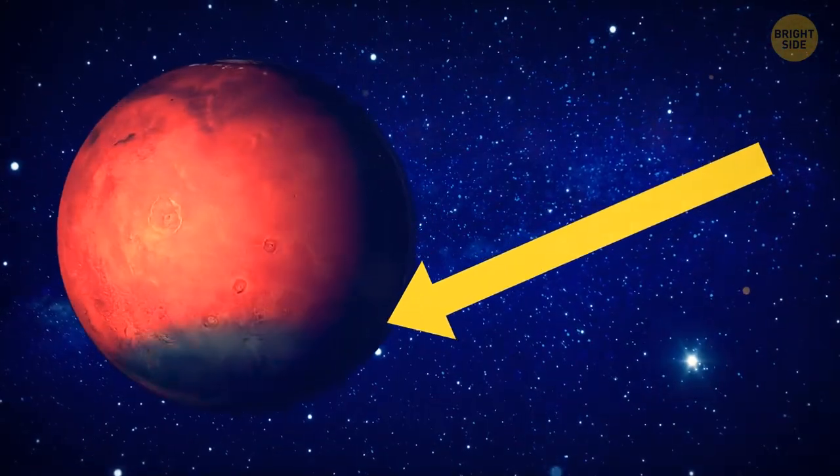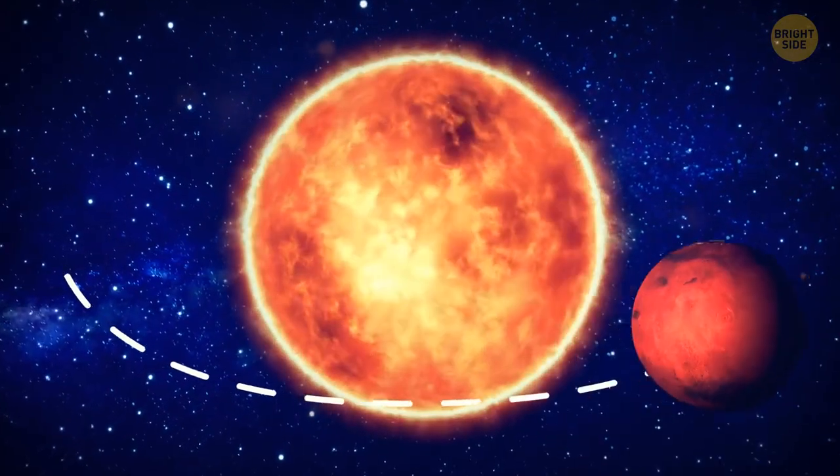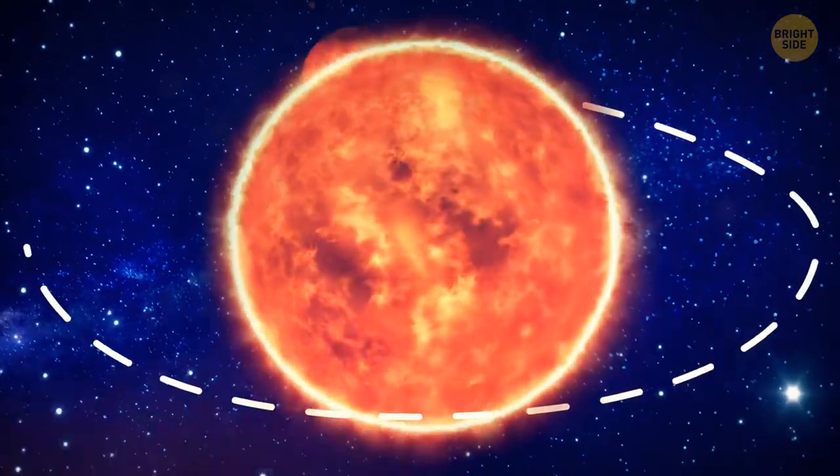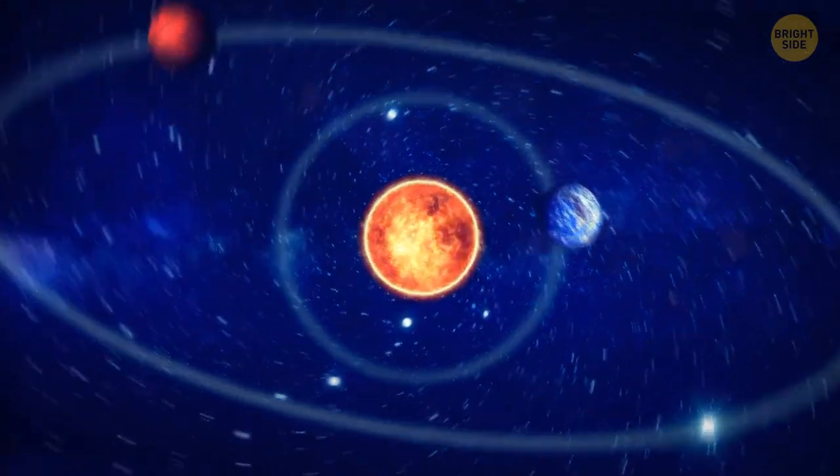Seasons are harsher in the south of the planet than in the north. During southern winter, the planet is farthest away from the Sun. Mars moves pretty slowly, and its orbit is elliptical, different from the orbit of Earth, which is almost circular.